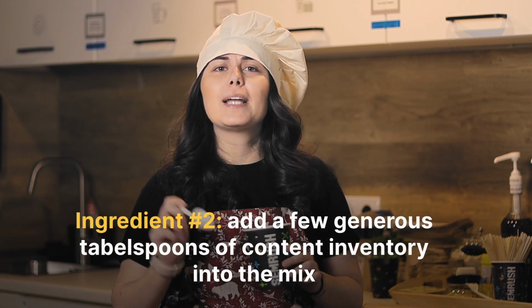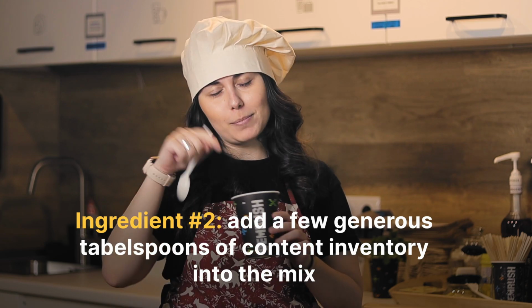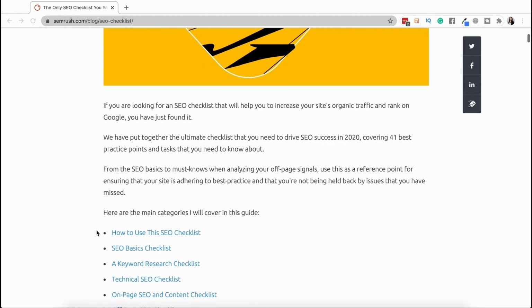Next off, we add a few generous tablespoons of content inventory into the mix. All great chefs know what's in their cupboards, and the same holds for marketers.